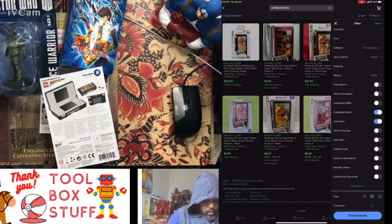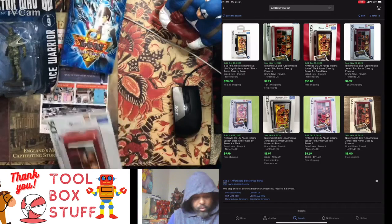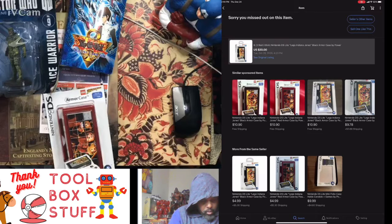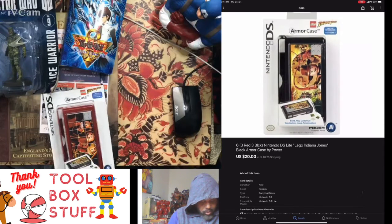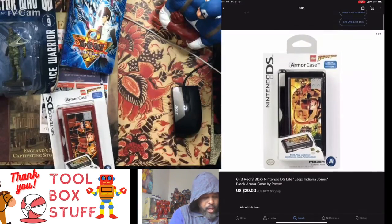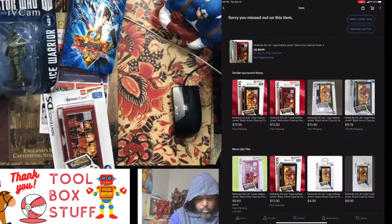But let's see here. So this one is 20. Let's go sort. Highest is already sorted. Yeah. So $20. Nintendo DS Indiana Jones Black. Oh, this is red. So what? Is black more? It's 6 of these for 20? That's what he's saying? Because 3 red, 3 black, Nintendo. Six Nintendo DS for $20. That don't sound like it's gonna be profit for me. Nintendo DS Light Red Indiana Jones $8.96, $9.99. That's just one. Let's go with this one. So one like this.